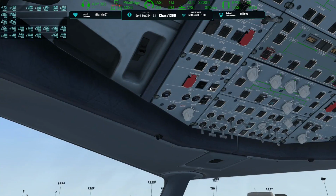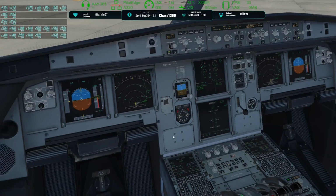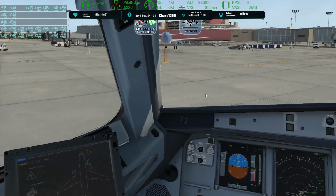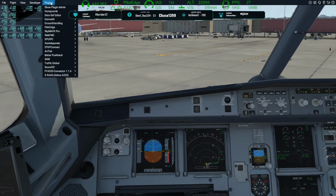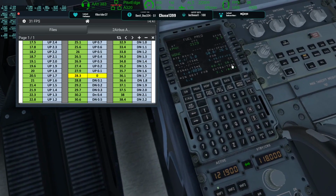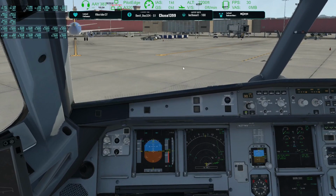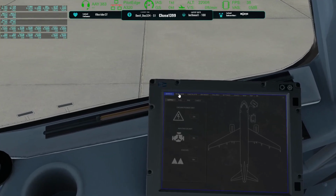Oxygen is on. 120, oxygen on. Give the mask a check here. CG 26.1, up 5. Tow disconnected and bypass pin removed. Signals on the right. We'll see you. Up 5.